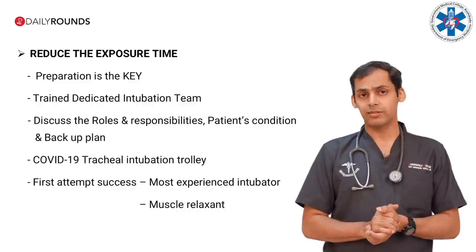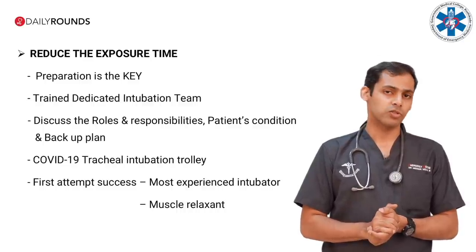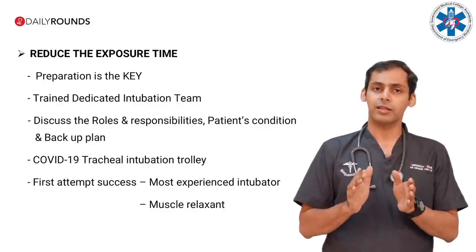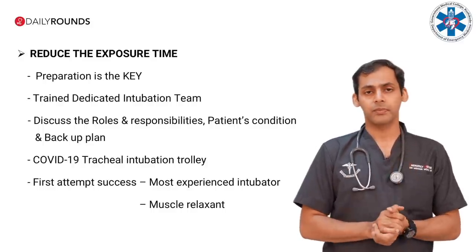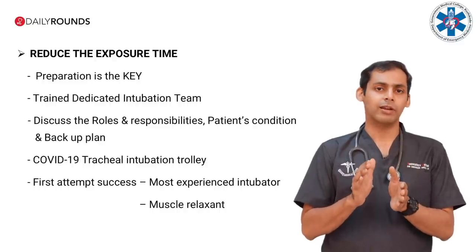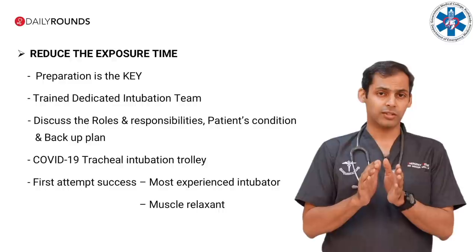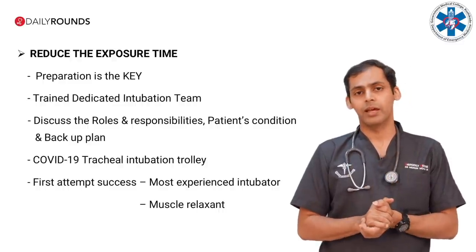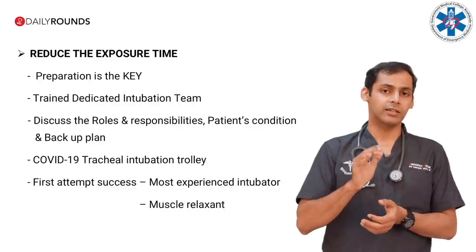The next most important step is to reduce the exposure time with the patient. For this, preparation is the most important thing. A dedicated intubation team with members who have been trained together using simulation exercises for this is highly desirable. A clear plan should be made and discussed.